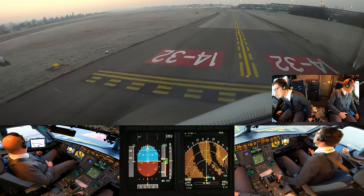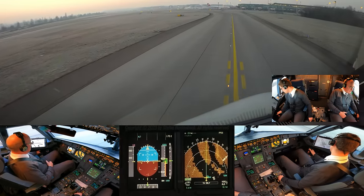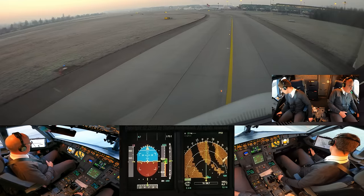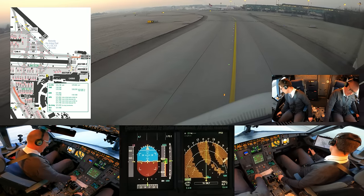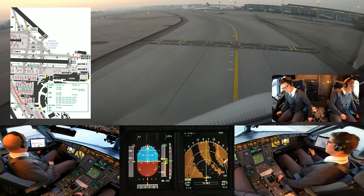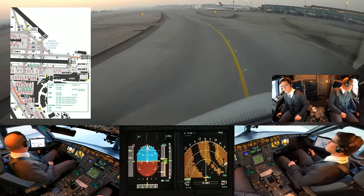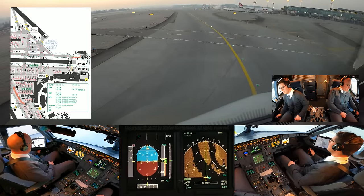Apron, Eurowings Eight Xray Zulu, grüezi. Eurowings Eight Xray Zulu, Apron, grüezi, taxi Juliet, hold short of runway 28. Taxi Juliet, holding short runway 28, Eurowings Eight Xray Zulu. Okay, that's a left turn now. Yeah, exactly.